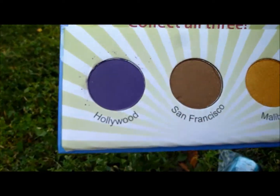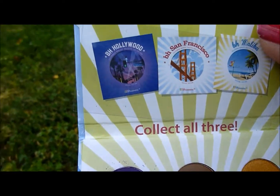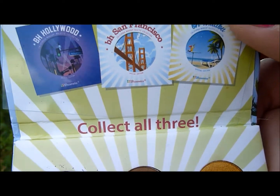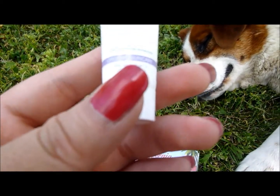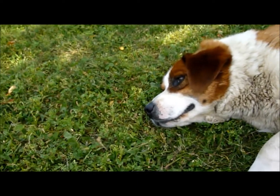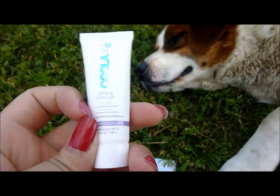So I guess each of these eyeshadows are from the Hollywood collection, the San Francisco collection, and the Malibu collection. So next is the Mineral Sunscreen. It's actually pretty good because I didn't put any sunscreen on. So I'm just gonna try that out right now.